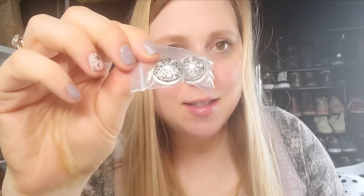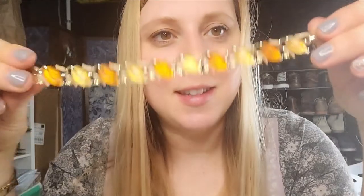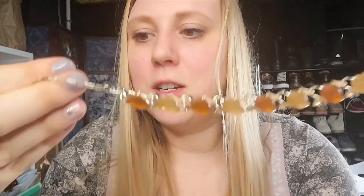Chico's earrings. I like selling Chico's. Probably will get like 10, 12, 15 bucks for those. But this one is interesting. I've never heard of it, so I grabbed it. This is by the brand Star Brand. Looks lizardy to me. Yellow and orange.